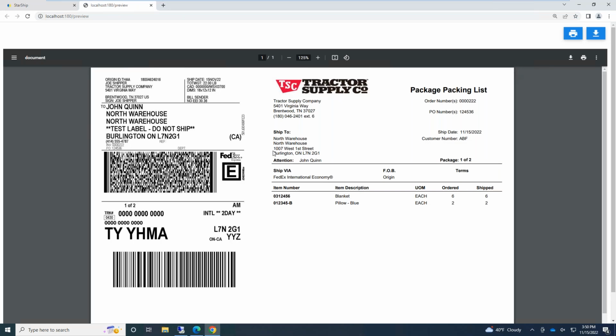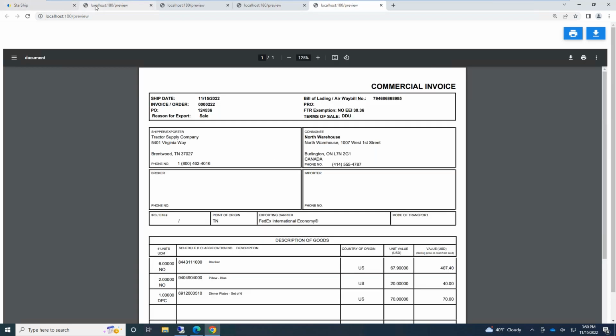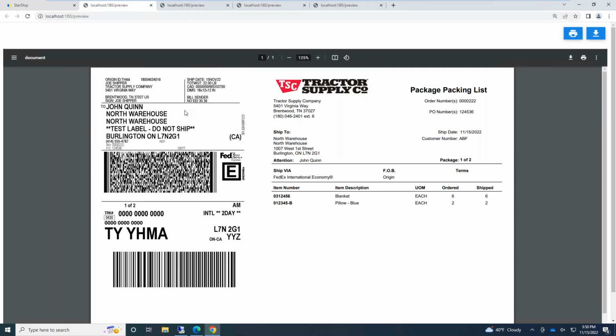But here, once you click ship and process, what Starship's going to do is generate your shipping documents. And it does take a second for my system because, as you see, I PDF everything, but normally they'll just print right out. And also, I don't have a thermal printer, so this document that I'm using is just what we call our smart label. It does print the shipping label and packing list to a laser printer, but again, just an option. Most certainly, we can send your shipping label to a thermal printer or printers.